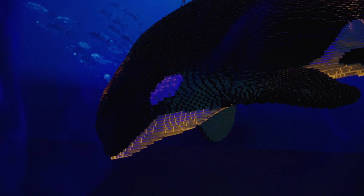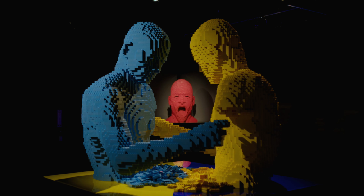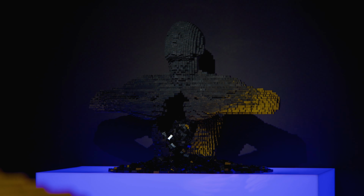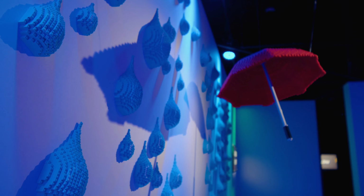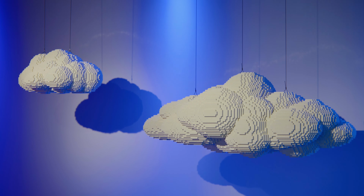Nathan Sawaya uses Lego bricks as his sole medium for creating these sculptures. They are 100% created from Lego bricks that he really sketches out in his mind first and then gets to work. There's no internal structure, there's only Lego bricks through and through.